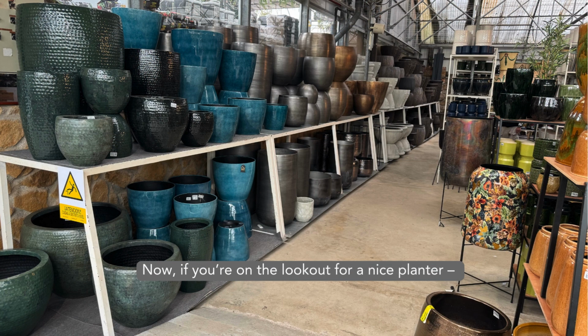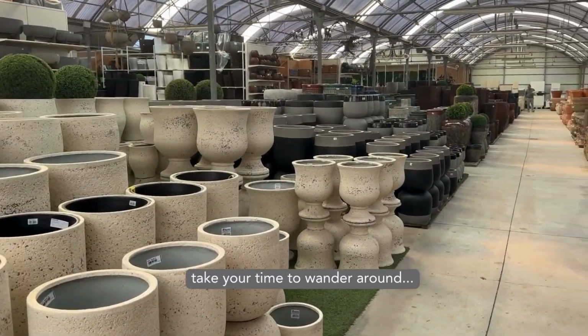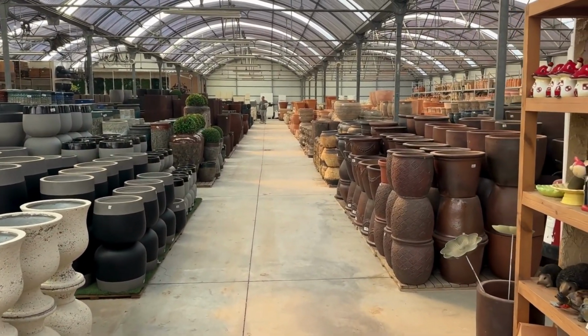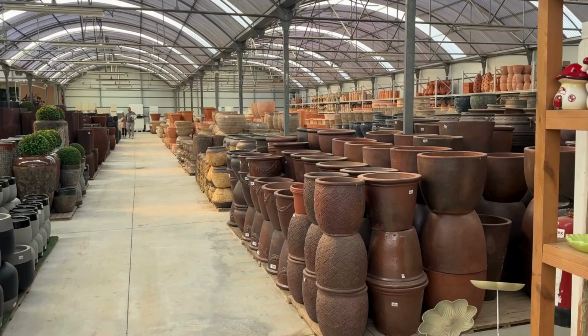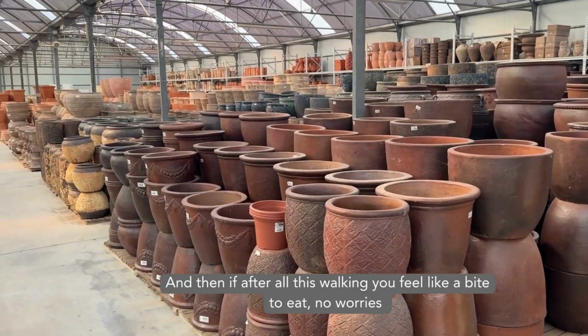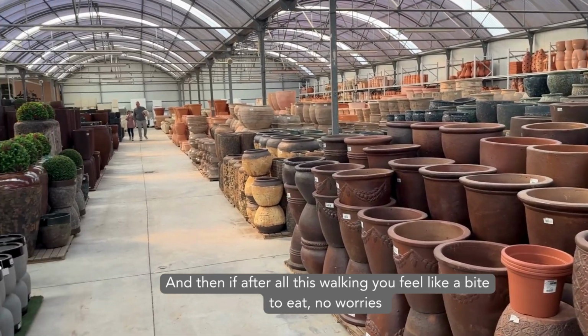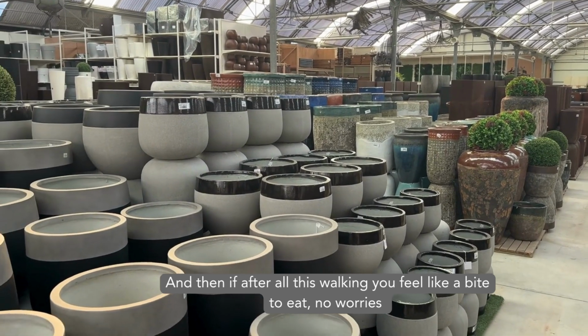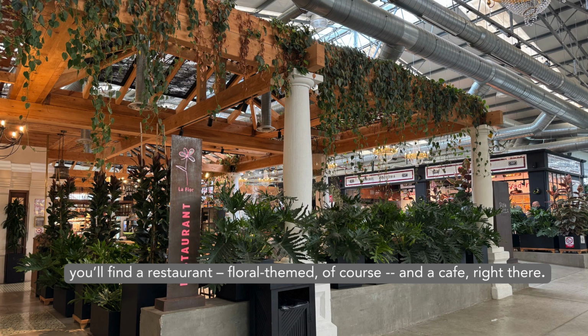If you're on the lookout for a nice planter, take your time to wander around. And then, if after all this walking you feel like a bite to eat, no worries. You'll find a restaurant, floral themed of course, and a cafe right there.